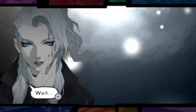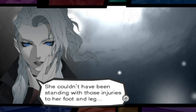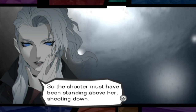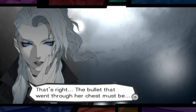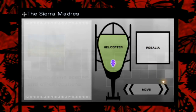Wait. Rosalia was lying on the ground when she was shot. She couldn't have been standing with those injuries to her foot and leg, so the shooter must have been standing above her, shooting down. Well, that would make sense. That's right. The bullet that went through her chest must be... Oh, if that's the case, we know exactly where the bullet is. It's dug into the ground.